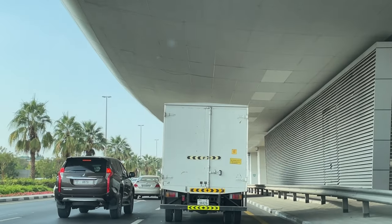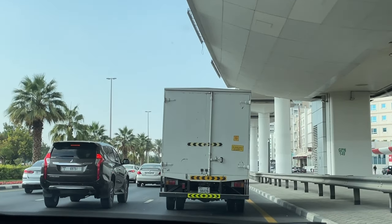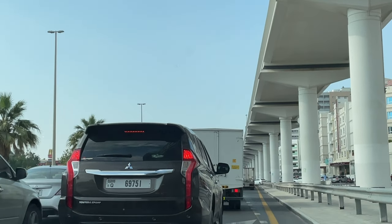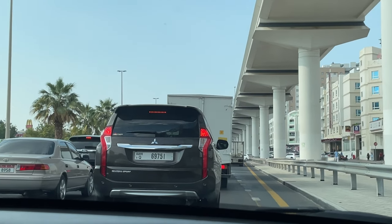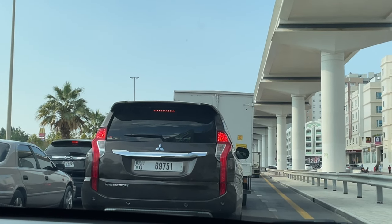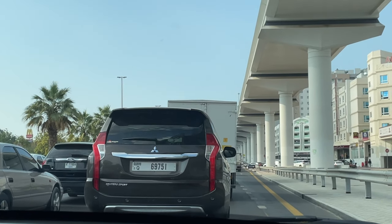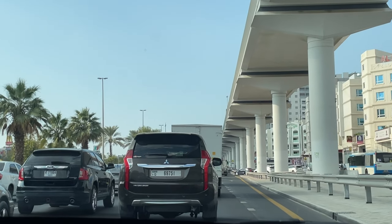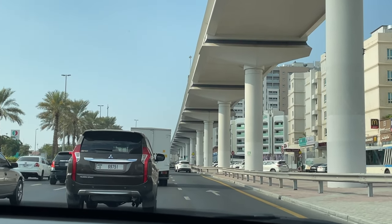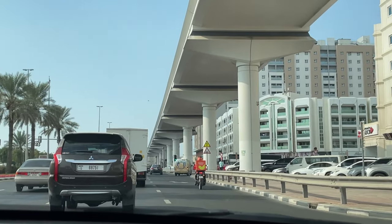This road's limit is 80. It will be right all the time, so be ready. Check the right side mirror and take right. You can see the right side of this service road, right? And they will be taking that area also.